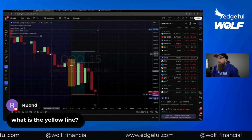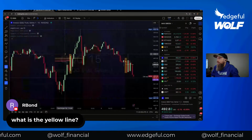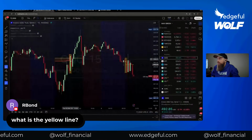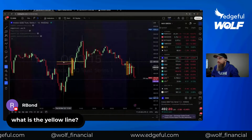This yellow line is from the gap fill indicator. If I turn off all these other things here, gap fill indicator. So that's where the gap fills. Like yesterday, you can see the gap was up here, and as it filled, you see the candle turns orange when it fills. That yellow line is where the gap fills. That's where the previous day closed. So I always keep an eye on previous close.